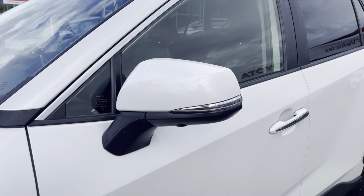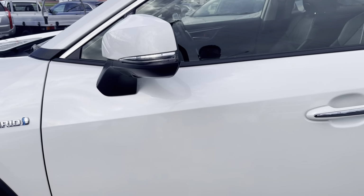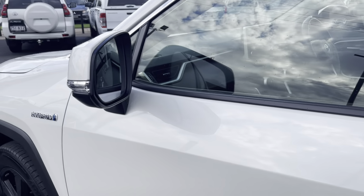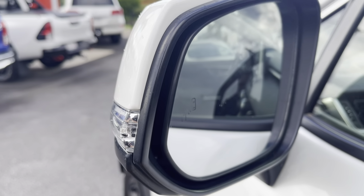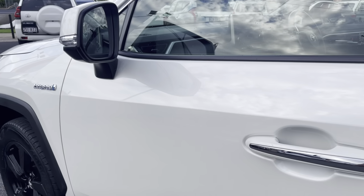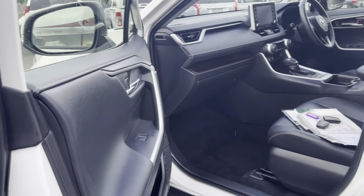Okay, looking at the rear-view mirror, color-coded with the blinkers inside of it as well. On that side as well, as you can see, it's got the blind spot indicator in the mirror. Get a close-up shot on that one. Fantastic. And then on the handles, you've got the chrome trim plus also colored handles.